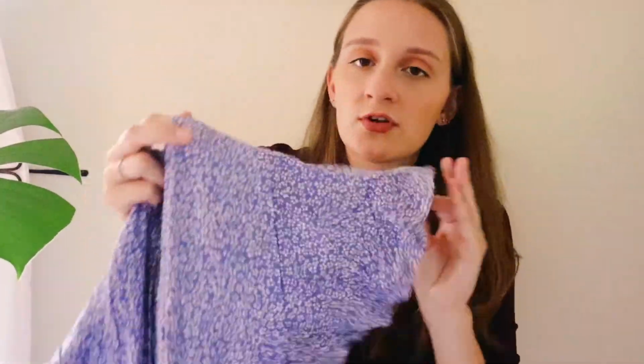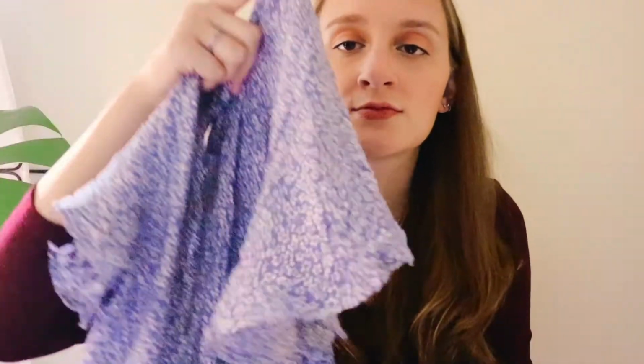I've never owned a wrap dress before. I love it. I love the color. Blue is my favorite color. Anything blue I think looks really, really nice on me with my skin tone.